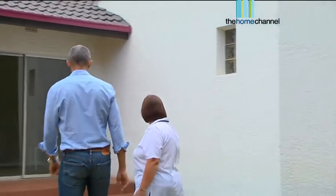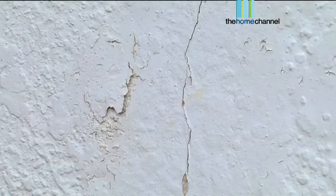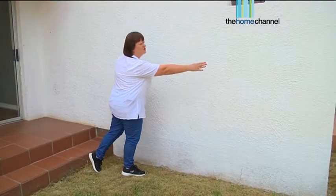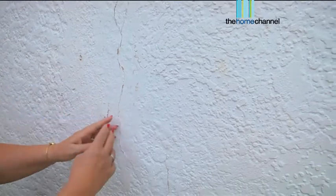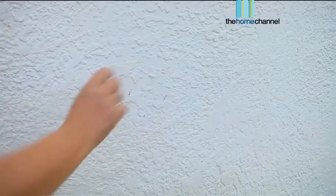From the texture around this crack, it's very clear that this crack has been patched numerous times, but it keeps on appearing. Now this whole section has been added on. And how do I know that, and what does this crack show me? When you add on a wall to an existing wall, people normally tie the walls in like that, or in this case straight like that.